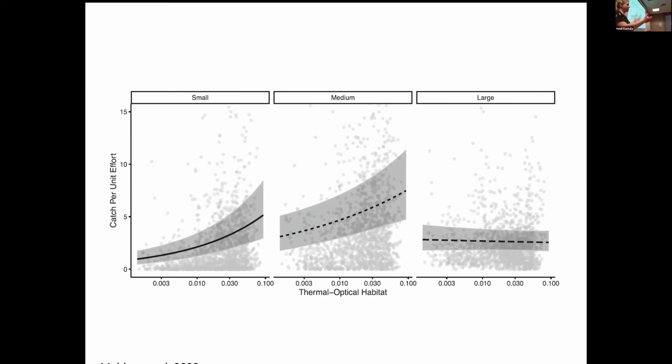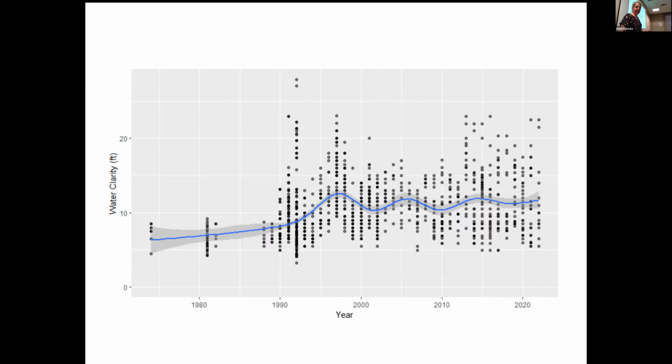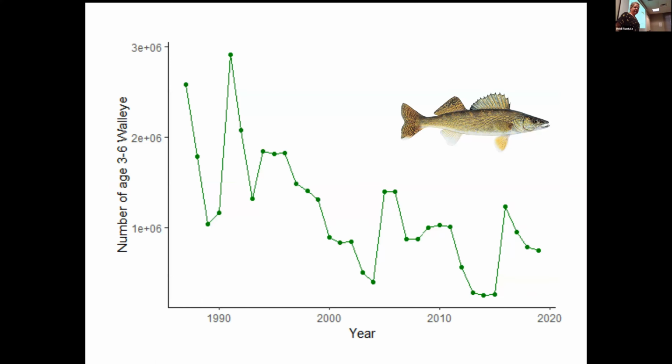So there's this relationship that we're seeing in statewide data in thermal optical habitat and walleye population size. And so this is just a reminder that we're talking about thermal optical habitat, and these are clarity data from Lake Mille Lacs, and we saw this increase in clarity in the mid to late 90s. At about that same time, mid to late 90s, we saw a decline in the number of fish in Lake Mille Lacs. And these are modeled data.